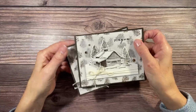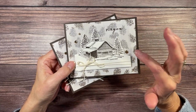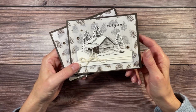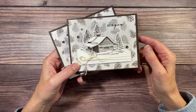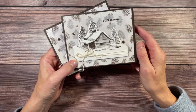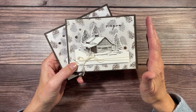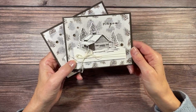Here is the second card. Let me grab it here. Oh my goodness. Look at this one. So this uses the cabin, and it's stamped on shimmery white paper. So there's just this lovely glow to it that I know you can appreciate because it's like snow. It's so pretty. So we have that layered up on the front here. We've got a double bow. So of course we're using twine on every one of these cards because why not? It just adds a beautiful feature and does not add a lot of extra weight or bulk. And again, some beautiful little gems.